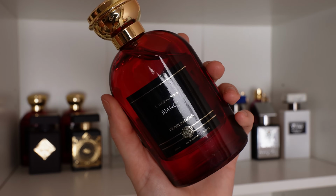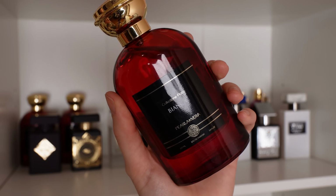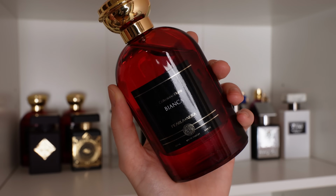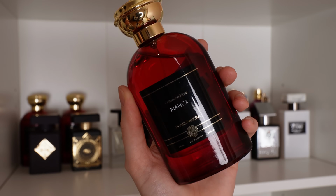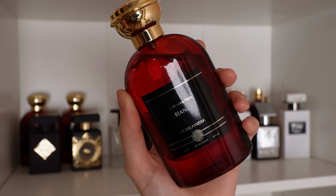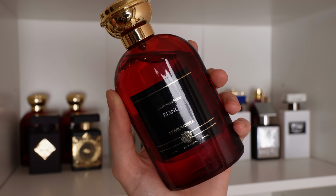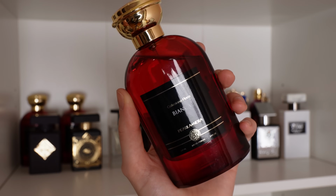Next is Bianca, and this reminds me so much of Good Girl by Carolina Herrera. If you like that sweet, sexy, date night feminine fragrance, you'll love this. This is much more smoothly blended than Carolina Herrera Good Girl, which can be a little bit harsh. This is like the most creamy version.